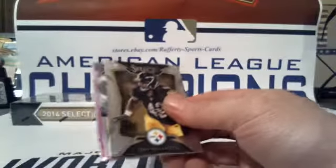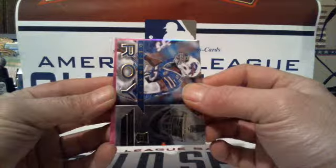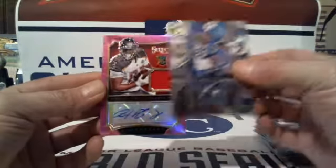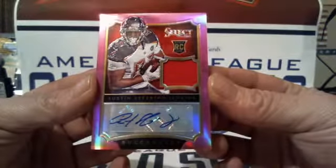And last hit, box number 6. Got rookie of the year, Preston Brown for the Bills. And a pink, going to the Buccaneers, Austin Seferian-Jenkins. Pink auto relic. 23 of 35.